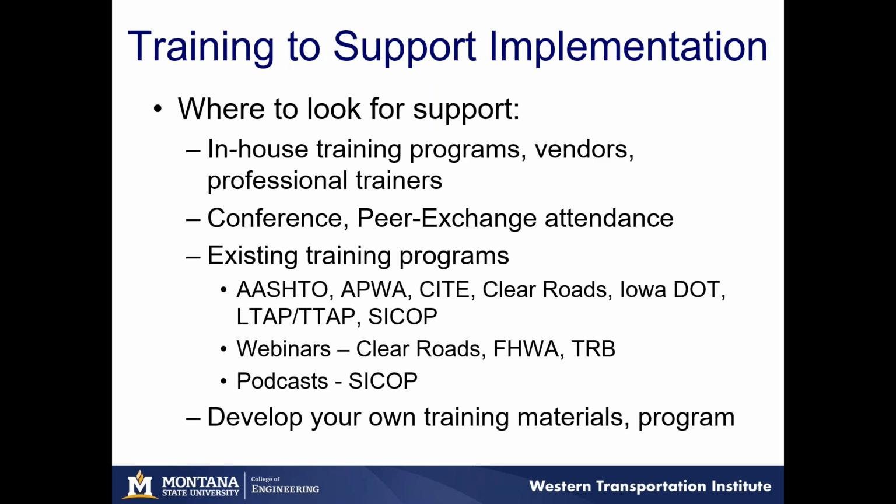And along those lines, you're not alone in doing this. There are many opportunities for training to support implementation. Maybe you have an in-house training program. Maybe you use your seasoned veterans and your in-house knowledge to teach the new hires. Use the vendors. If you are paying them for their technology, they should be training you on how to use that technology. There are also professional trainers out there that used to work at local agencies and DOTs that have retired, and they are not ready to quit yet. They are still out there and they're actively training, and you can reach out to them as well.